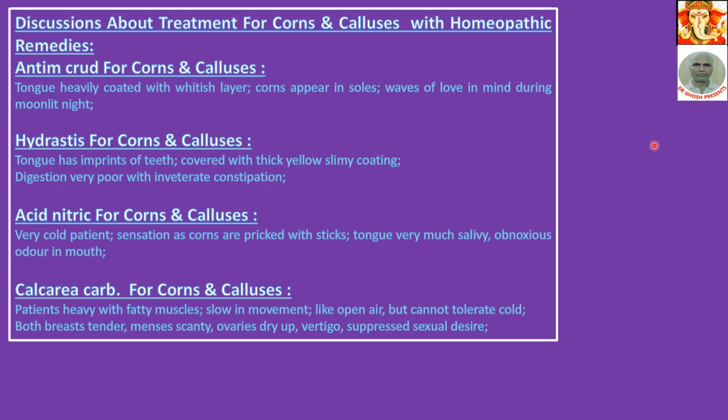If the patient is of Antimonium crudum, whether he suffers from corns and calluses or gastric problem or constipation, there are so many diseases covered by Antimonium crudum. Everywhere this symptom may be there: the waves of love in mind during moonlit night, because it's a characteristic symptom of Antimonium crudum in the mental sphere.